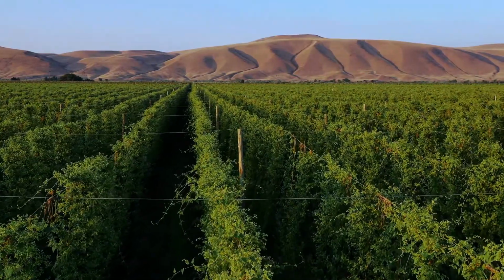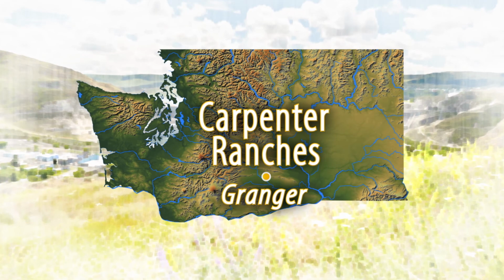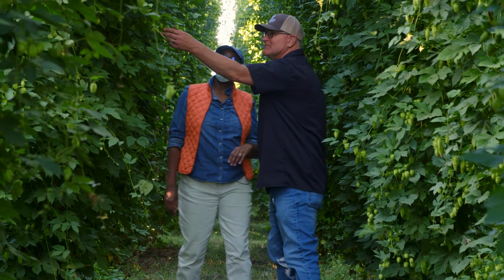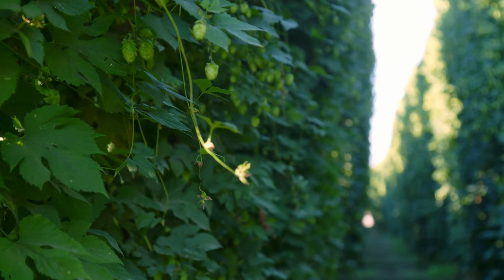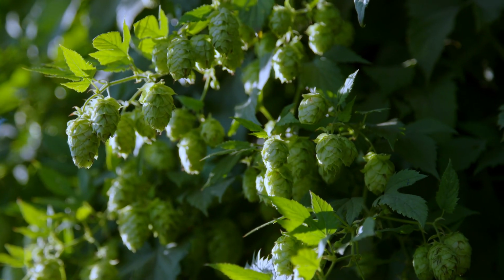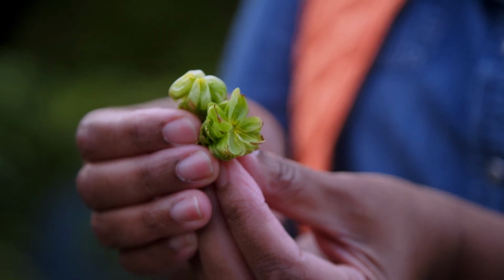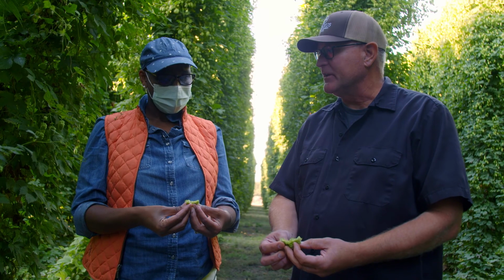Today, we're in a beautiful field of hops in Granger at Carpenter Ranch. I'm talking with Brad Carpenter, who owns the ranch with his brothers. How does this hop become a glass of beer? You see that good looking yellow stuff in there? I do. That's called lupulin, and that has all the essential oils that bring flavoring to beer.